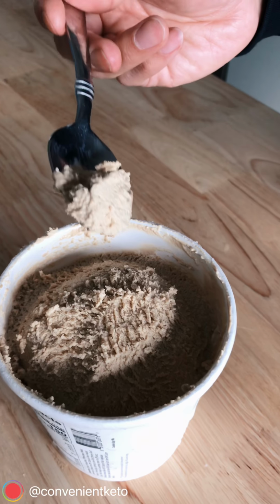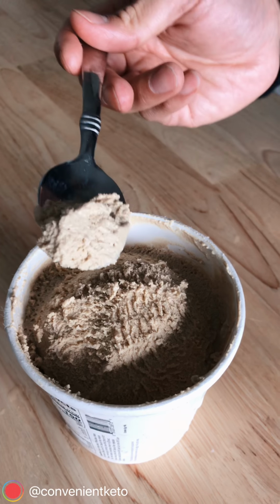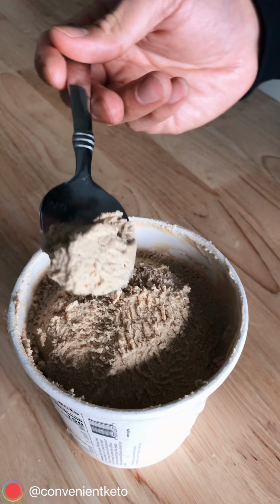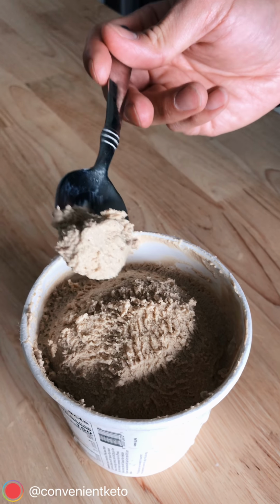So growing up, I used to have these kind of Christmas log cakes, French log cakes called Bûche de Noël. And I swear, man, this stuff tastes just like it. I mean, it's taking me back. This is crazy. Okay, guys, just to do a quick recap for y'all.